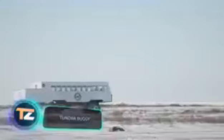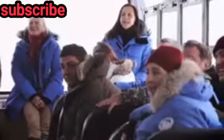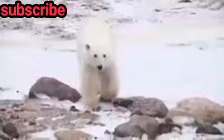Tundra Buggy. Today's last vehicle is an all-terrain bus which functions as a hotel on wheels. Today, it's actively used for tourist polar bear viewing in northeastern Manitoba in Canada. The top is similar to the interior of an ordinary bus. There's an open area for taking pictures easily. The vehicle's based on the chassis of a monster truck, which allows it to get through snow, ice, and small obstacles. The vehicle features a 7.6-litre, 260 horsepower turbo diesel engine.